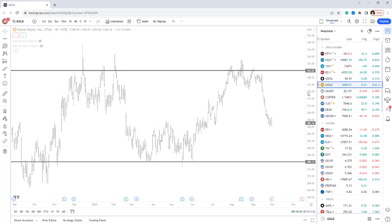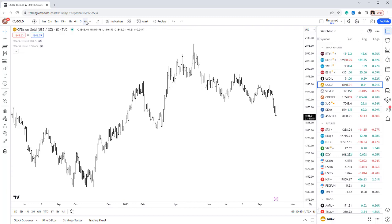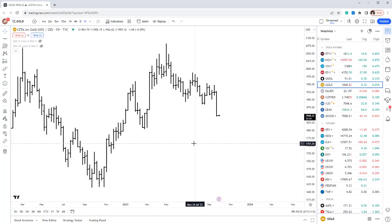Let's actually go back to gold. If we look at gold now on the daily charts, actually, let's go back to the weekly chart for a minute. What are we getting? We're getting this strong bar down, aren't we? Very, very strong bar down on gold.